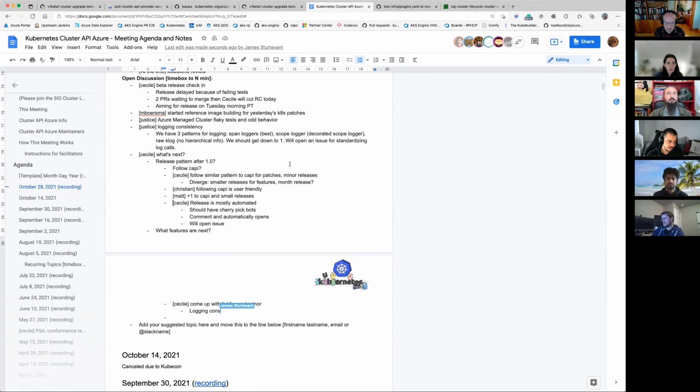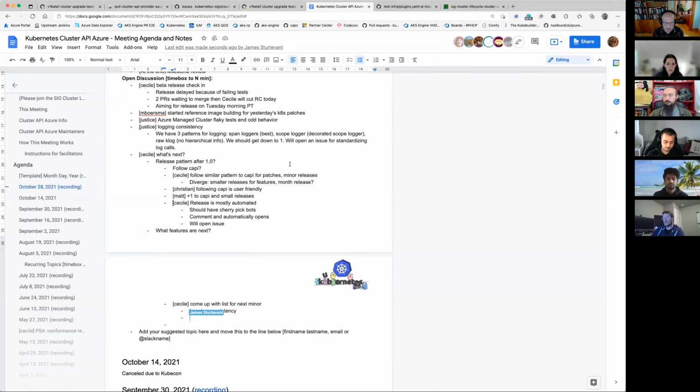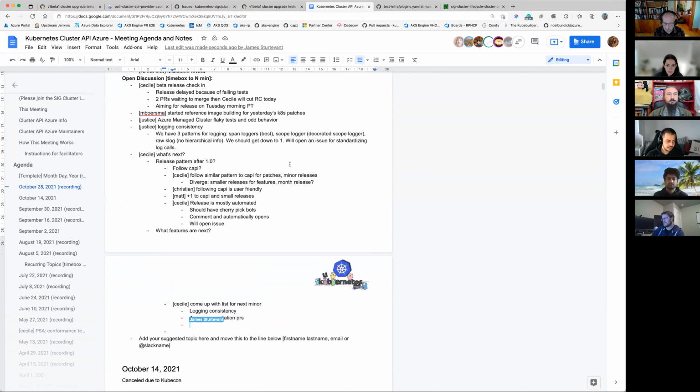Maybe I think it'd be really cool if for the next minor, we could focus on getting all the async reconciliation PRs merged and having that be a feature for the next minor. And then maybe focusing on test robustness and stability. We've had some flaky tests and PRs, and it's always nice to work on stabilizing. It's annoying, but it's nice when you get a good result of having stable tests.